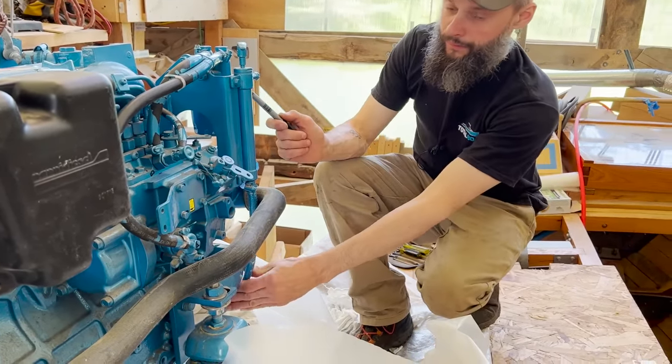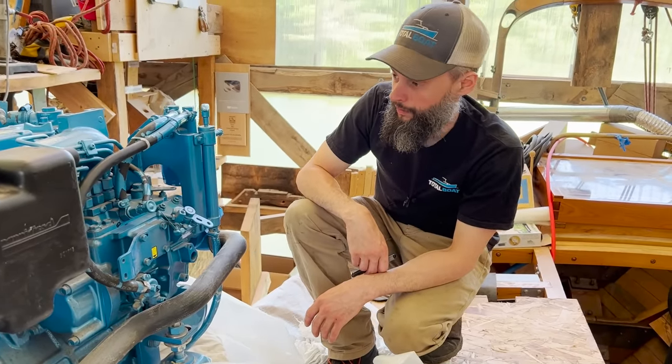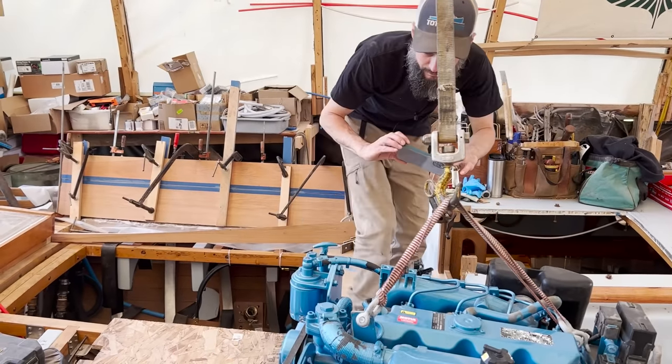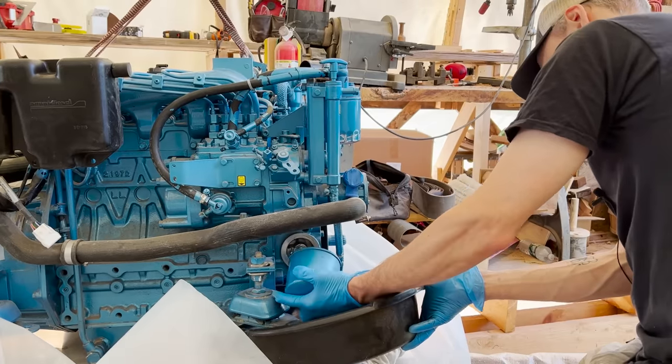The oil comes off the bottom of the oil pan, that makes sense. And the oil filter, there's nothing there other than an oil filter. So with those labeled, I'm gonna take a few pictures just in case the Sharpie gets erased through this process. And we can start some disassembly.